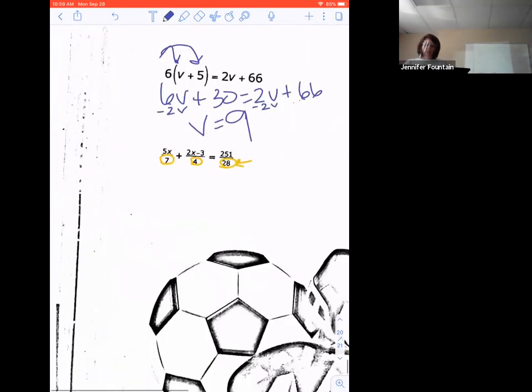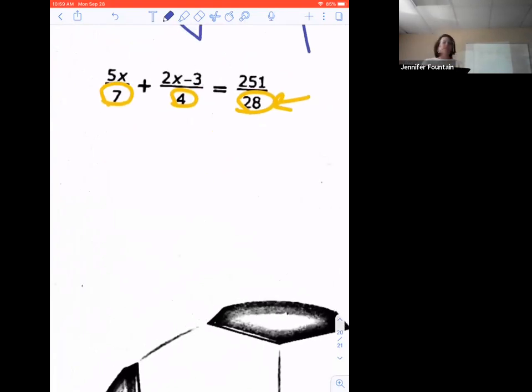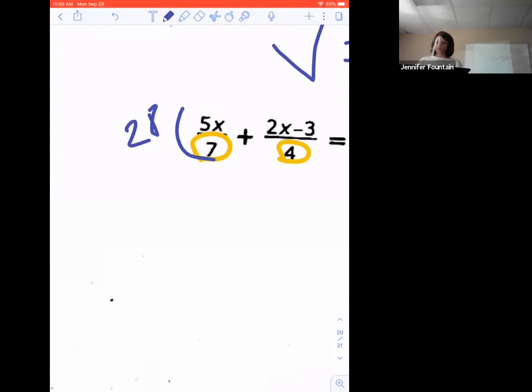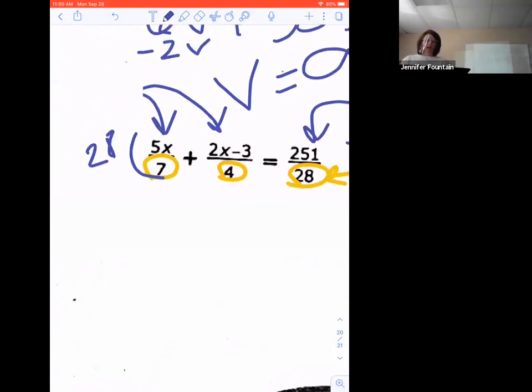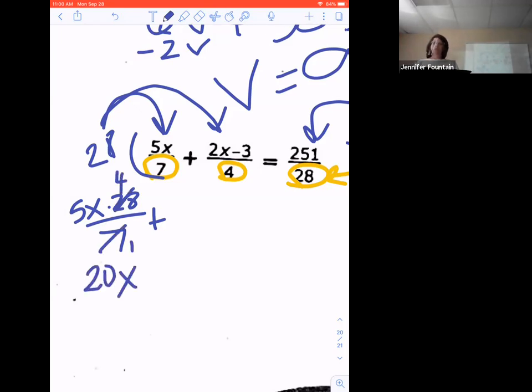All right. Now, in this one, we have a denominator of 7, a denominator of 4, and a denominator of 28. What is the number I need to multiply everything by to clear the denominator? 28. I need to multiply everything by 28. Okay, so one of the things I want to show you, if you haven't picked up on this just yet, is when I multiply this times 28, this times 28, this times 28. If I have 5x over 7 times 28, 5x times 28 over 7 plus, let's start there. What could go ahead and cancel here? 7 and 28. And what is 28 divided by 7? 4. Okay, so 5x times 4 is going to be what? 20x. Does everybody see how we did that?